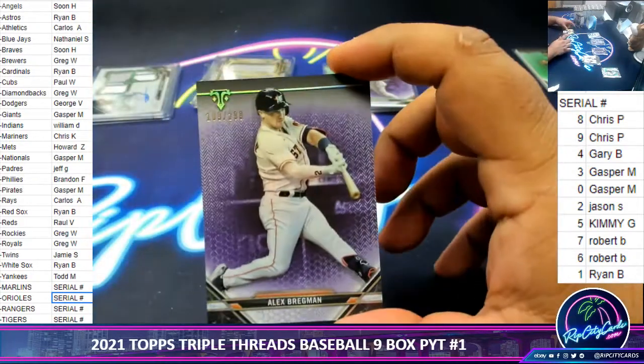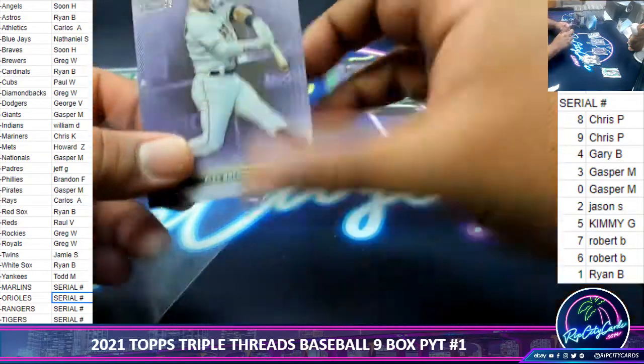36 of 36, even 101. All right, we got Bregman, 299 Astros.